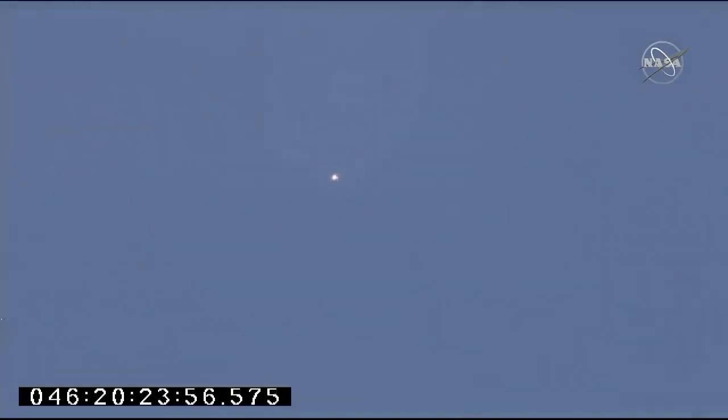Low throttle down initiated. MECO slew maneuver initiated. Attitude nominal. Engines at 55% and nominal. 14,000 feet per second. Main engine cutoff. Main engine cutoff confirmed. Standing by for stage 1 separation.